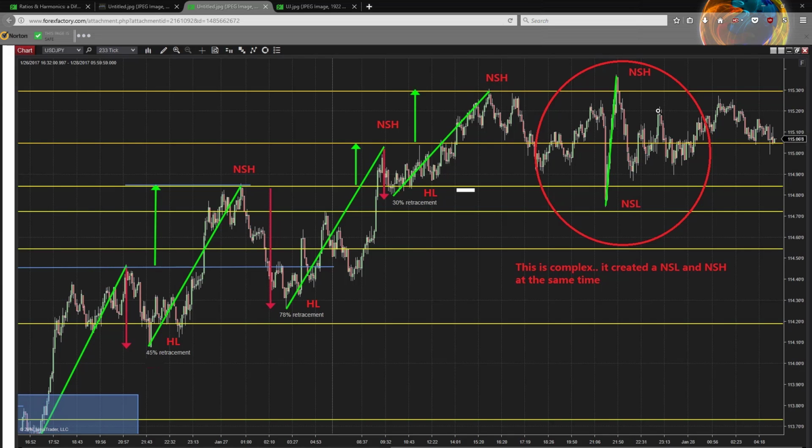This is a good area to get short. This is a good area to get short, as we can see that consumption and accumulating of selling over buying that's just completely overwhelming. It's only a matter of time before this does what? Break to the downside. Where would I get short?